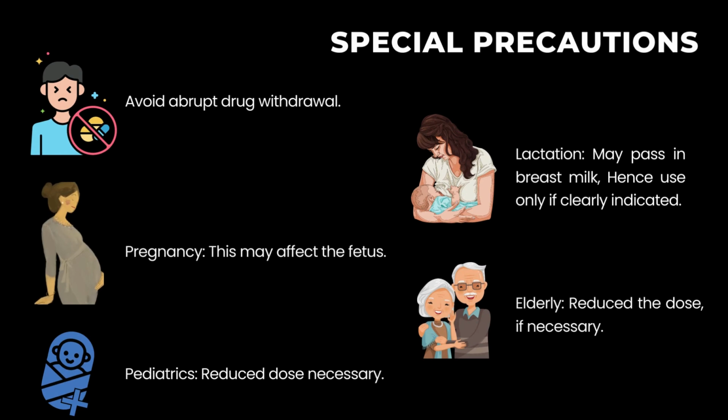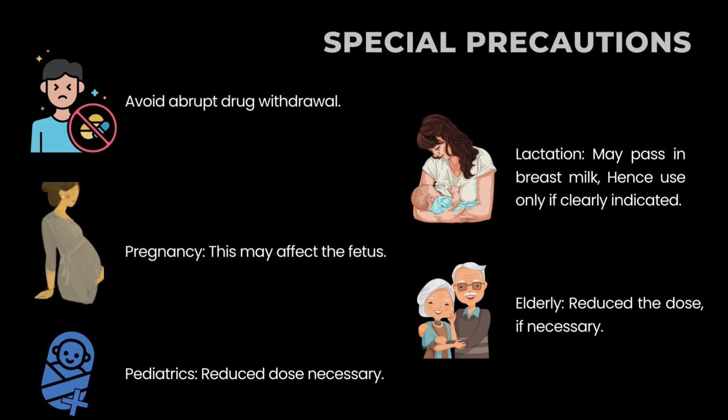Avoid abrupt drug withdrawal. Pregnancy, this may affect the fetus. Pediatrics, reduced dose necessary. Lactation, may pass in breast milk, hence use only if clearly indicated. Elderly, reduce the dose, if necessary.